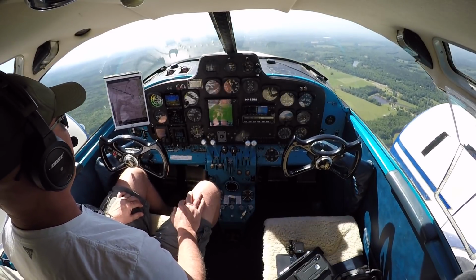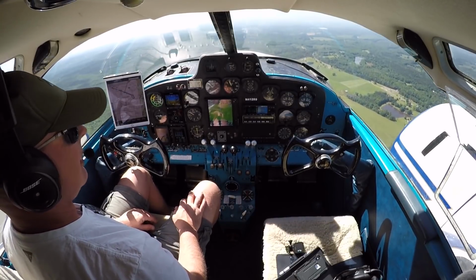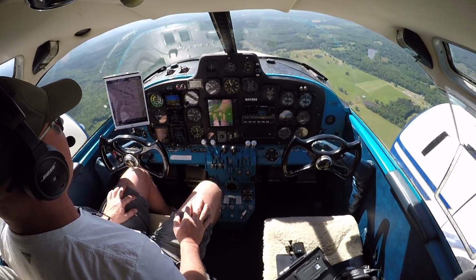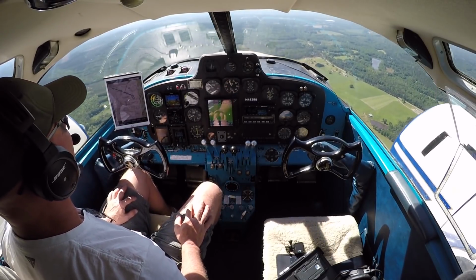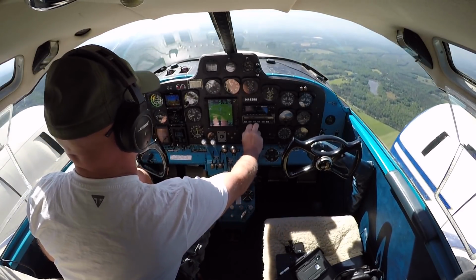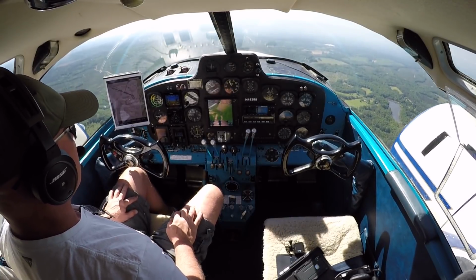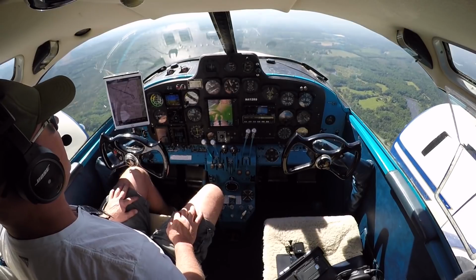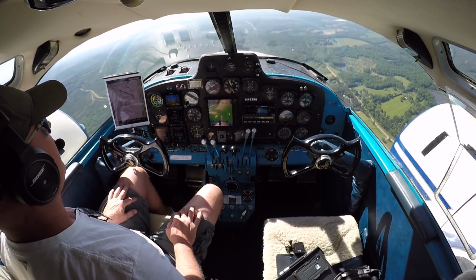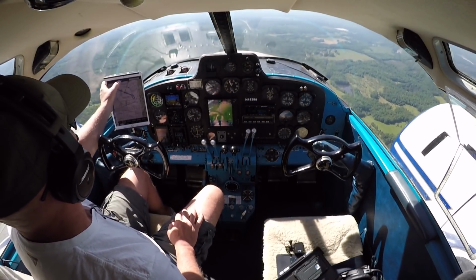So we're at 2,200 feet. We got to watch our speed. The glide slope is armed, so I did not have to take it out of GPS steering mode. I'm going to go ahead and go full mixtures. We're coming up on Yates, and at Yates I'm going to put the gear down. I'm going to throw our synthetic vision up here.